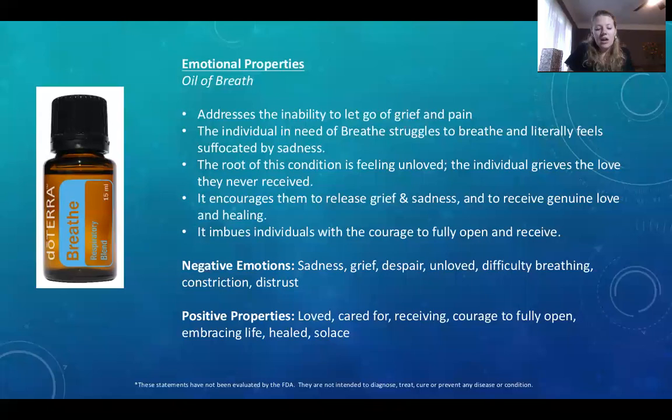They often shut down due to fear, not knowing whether the love they need will be there. They distrust whether it's safe to open and take in life. Respiratory Blend encourages individuals to release grief and sadness and to receive genuine love and healing. The Respiratory Blend also supports individuals' relationships with spirit and deepens one's connection to life. It invites individuals to let go, breathe out, and receive, breathe in. In this way, this blend teaches individuals to embrace life through breath.